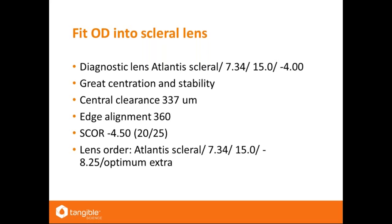So we went ahead and ordered the lens. Basically, I kept everything the same as far as the base curve and diameter. The only thing is I added on that over-refraction, and then, of course, compensating for vertexing, so the -4.50 would give you -4.25, and that's where I came up with the -8.25. And I decided to use Optimum Extra Material.